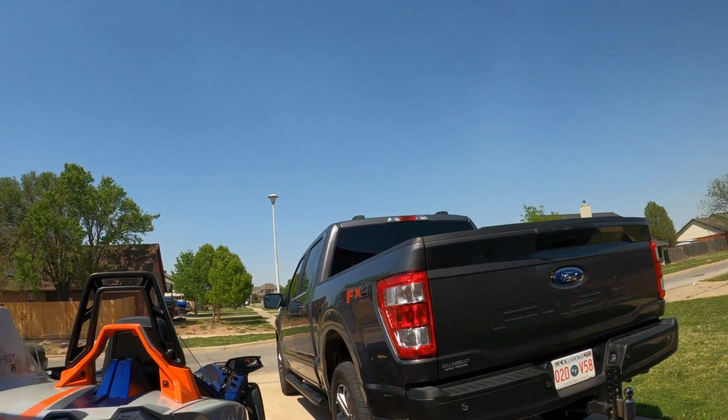Whereas a 2020 on up, you're still going to pay the $34,000 for the Slingshot R model, and then trying to get all the accessories like I did, it's going to be up there. So yes, my Slingshot almost ran me 50 grand with all the accessories that I had purchased for it.